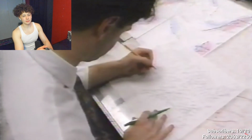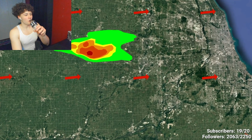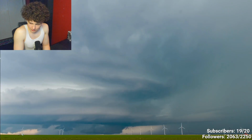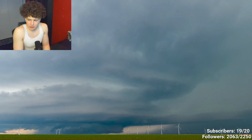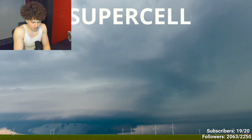However, something unexpected happens. The winds at the surface suddenly changed directions and began to blow to the northeast, increasing the low-level directional shear and transforming the dominant cell into a powerful rotating thunderstorm called a supercell, greatly increasing the risk for tornadoes.